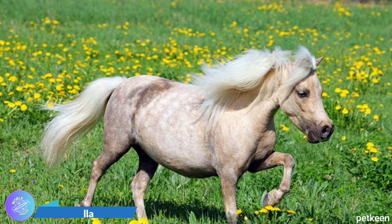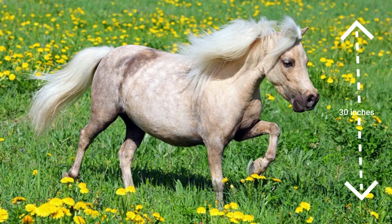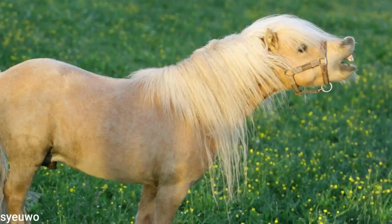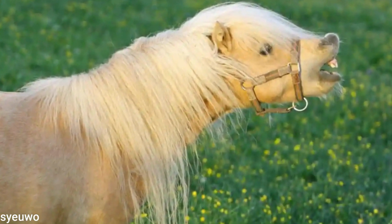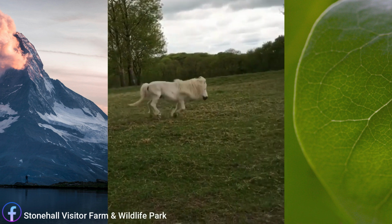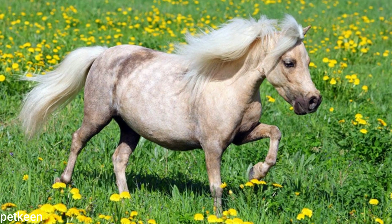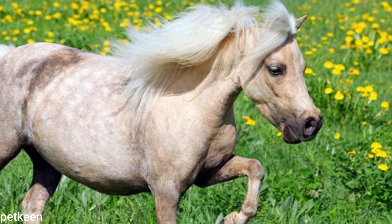1. Falabella. Falabella is one of the smallest horse breeds, with horses typically measuring around 30 inches or 76 centimeters tall. Patrick Nuttall established the Falabella horse breed in the middle of the 1800s. Nuttall, an Irishman, immigrated to Argentina and founded the Falabella Ranch. His goal was to produce a small, balanced horse with the grace and traits of larger horse breeds. Through careful breeding, he succeeded in realizing his dream over a number of generations, giving rise to the breed that would eventually be called the Falabella.